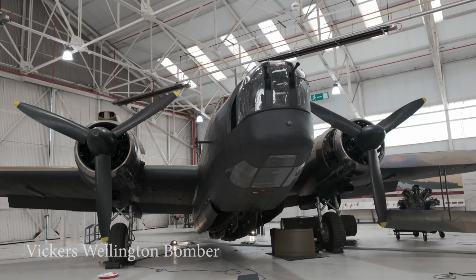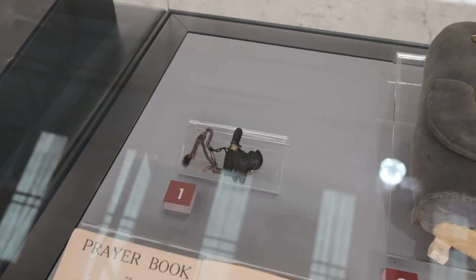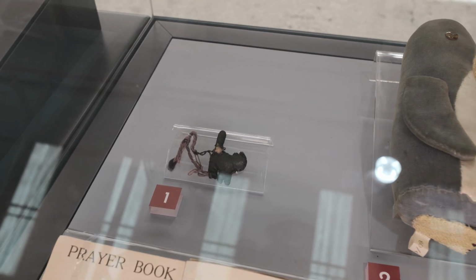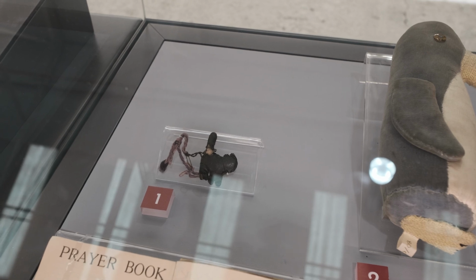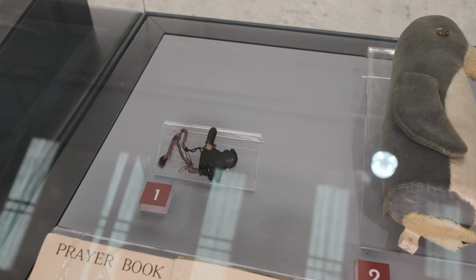That's the front end of the Wellington bomber. Number 1, black cat, lucky charm. A black cat crossing your path is a good luck superstition. This well-loved cat was carried on operations 1943 to 1944 by Navigator John Charles of number 192 Special Duties Squadron.